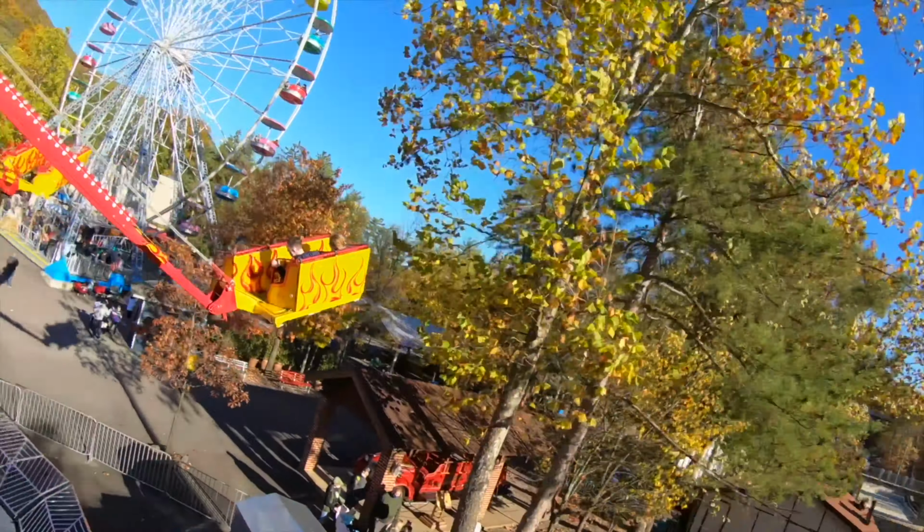Okay. Welcome everyone, the Rollo plane. We're about to die. We're going backwards. Oh shoot. Backwards is pretty fun. Oh shoot. That is so weird. It's such a weird feeling. Oh my god. I don't know how to feel about this ride.